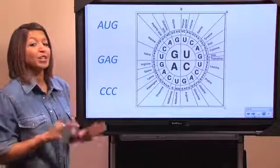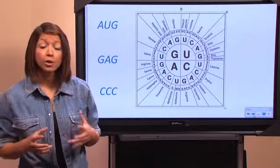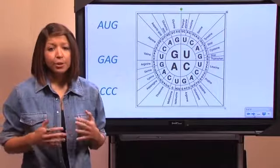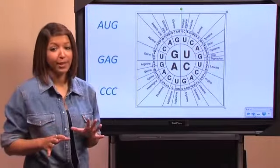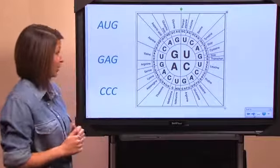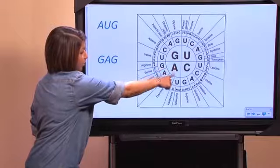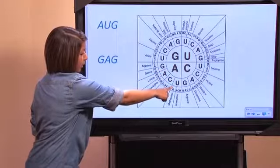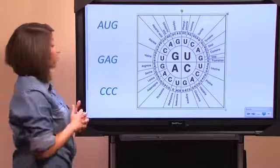Okay, oh yeah. So using 3 RNA letters at a time, you can code for a specific amino acid. The DNA is a universal genetic code. Let's use the codon wheel to crack the code. Start in the center and move out. Let's start with this one, AUG. A, then we come down here to U, and then we go to G. And what do we get? Methionine. All right, great.